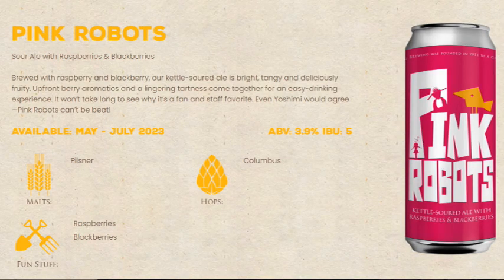So this is the Birdsong Brewing Company's Pink Robots, which is a sour. It's actually a sour ale that is made with raspberries and blackberries. According to their website, it is brewed with raspberries and blackberry, as I just said. "Our kettle sour ale is bright, tangy, and deliciously fruity. Upfront berry aromatics and a lingering tartness come together for an easy drinking experience."